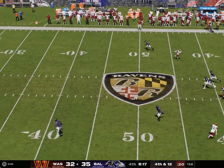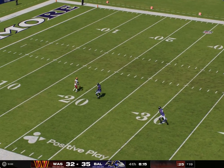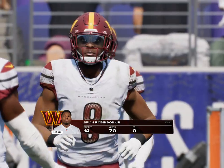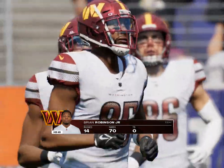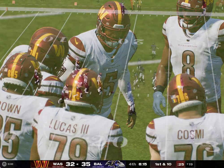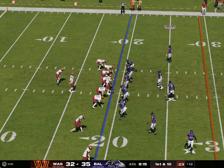And on fourth down, on is the punt team sending this one away. And looking up into the sun, he's able to make the fair catch inside the 20-yard line. The Commanders' offense and running back Brian Robinson getting set for this next drive. And it's hard to believe you could run the ball a whole lot better than he has.